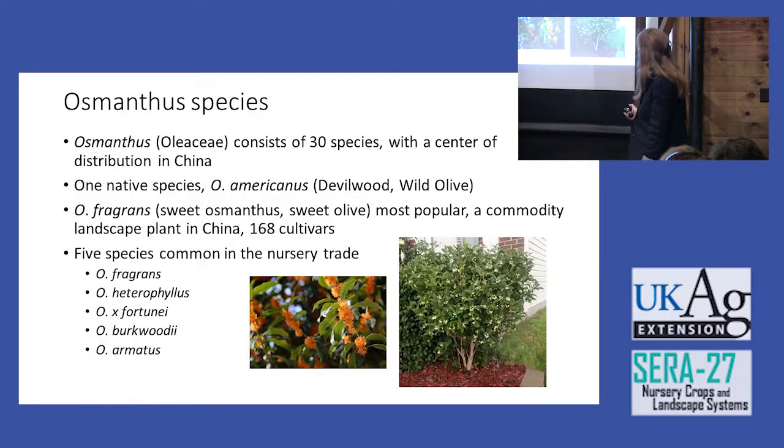So why Osmanthus? Osmanthus is in the Oleaceae, which is the olive family. It consists of about 30 species with a center of distribution in the temperate and tropical portions of China. We do have one native species, Osmanthus americanus, called devilwood or wild olive.